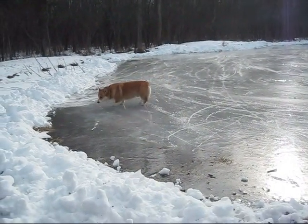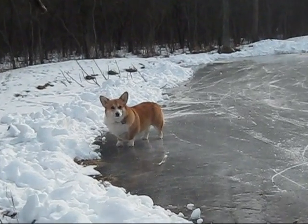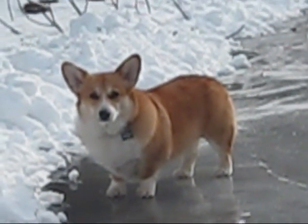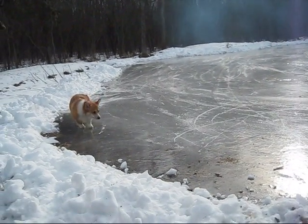Okay, we're all done skating, and Snickers decided to go out for another skate. He's a lot younger than us. Snickers, you're in a lot better shape than me. He was chasing us all around the rink, trying to keep up.